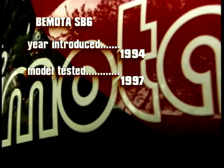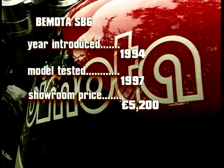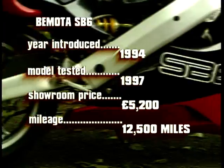This particular bike, though, is a P-registered from 1997, and it's covered just under 12,500 miles. It's in excellent condition, and it's up for sale at £5,200.